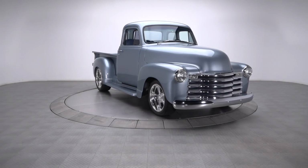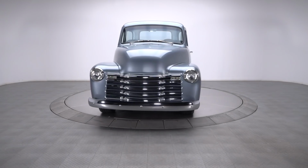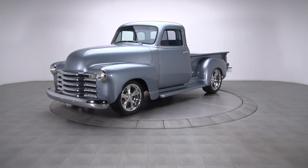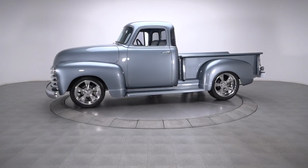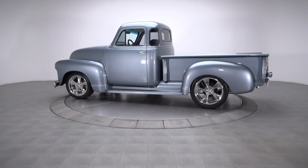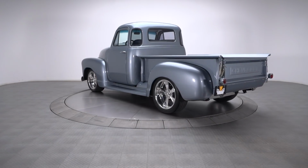Despite an ever-evolving automotive landscape, trucks simply never lose their appeal. And with that in mind, it should come as no surprise that the market for classic trucks is absolutely exploding. This custom 1954 3100 is the direct result of what happens when talented builders follow an acute plan that's founded on great details and top-notch workmanship.